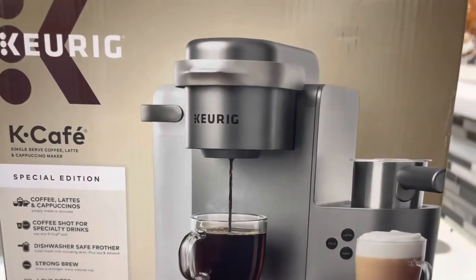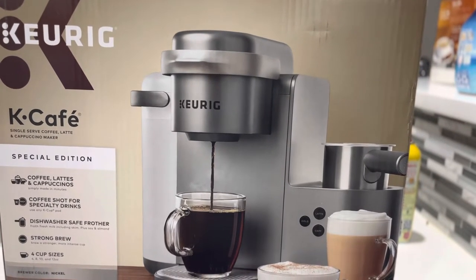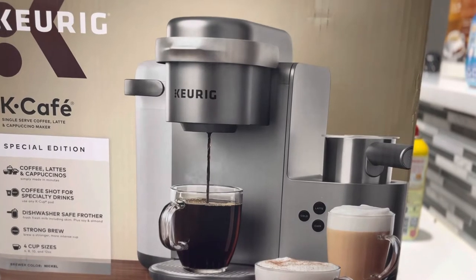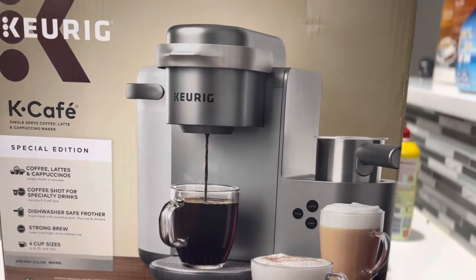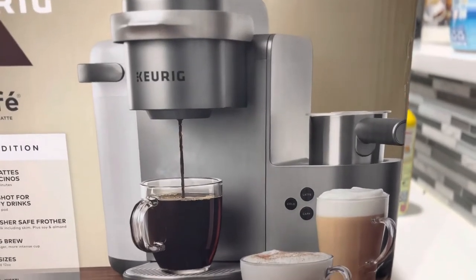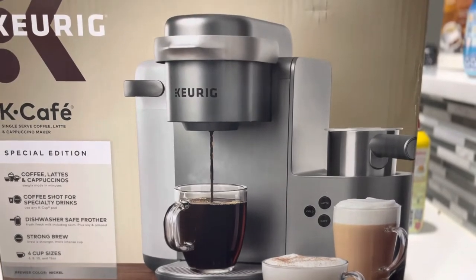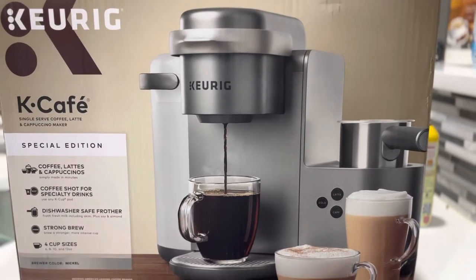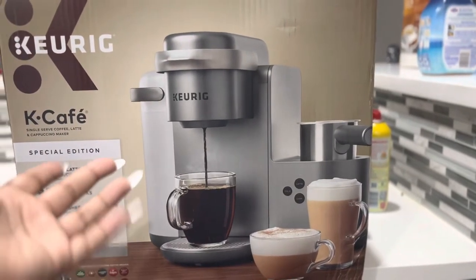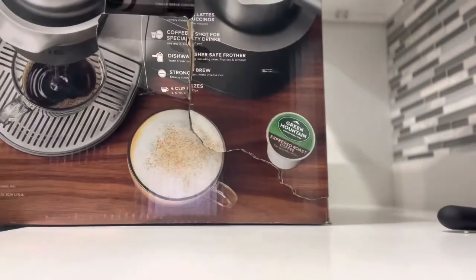So here's the new Keurig. It is the Keurig K Cafe special edition, and it makes coffee, lattes, cappuccinos, coffee shots for specialty drinks, strong brew, 4 cup sizes. I just read that to you. And I also bought a chai latte K-cup set, so I can make chai lattes, because you guys know I've been addicted. Let's open it.